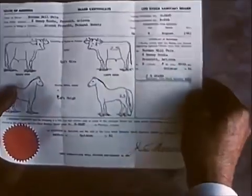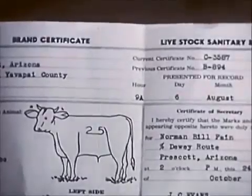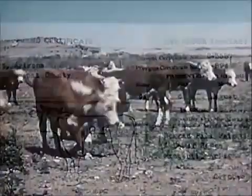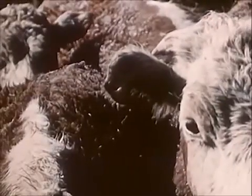Brands are registered with the state in which the ranch exists. They are then the property of that ranch and may be used by no other in the same vicinity. But brands are hard to see when the hair grows out, and for further identification, the ears of the cattle are cut or notched. Each ranch has its own special pattern of ear marking. This also is registered with the state.